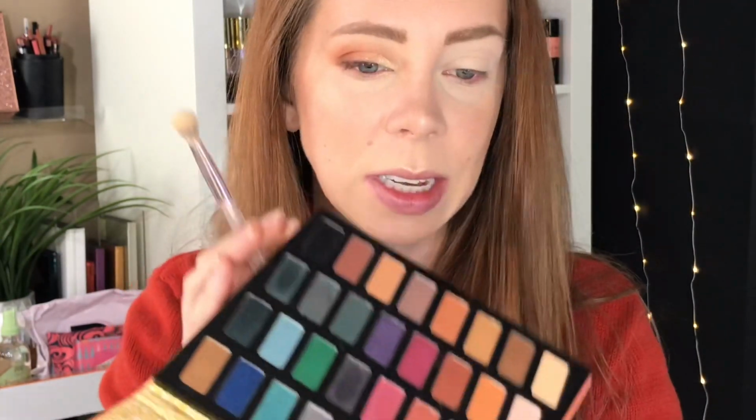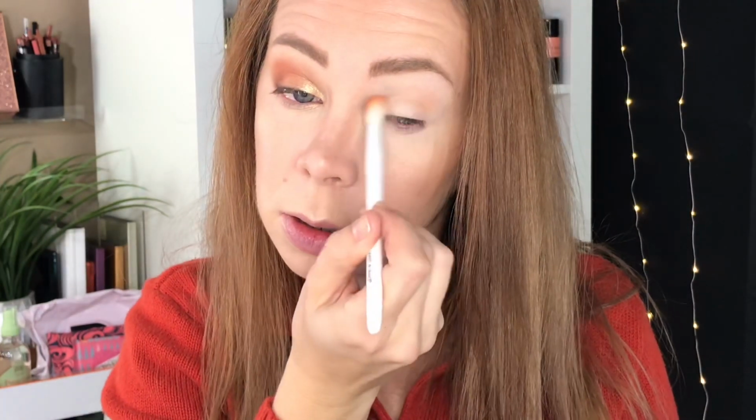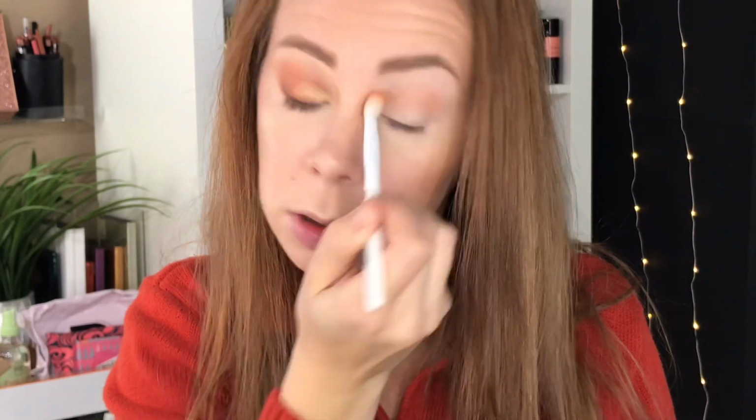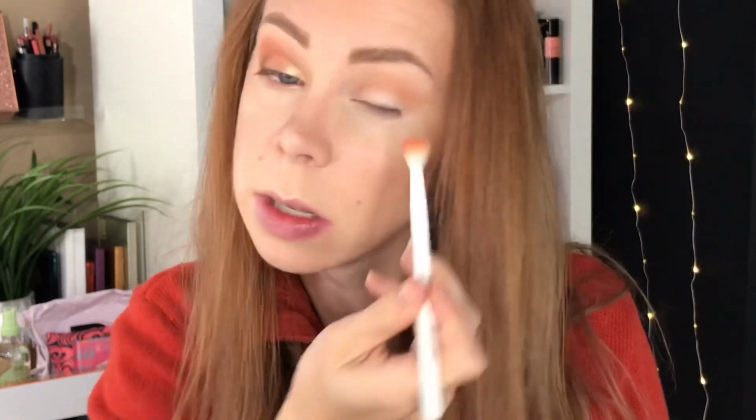And they are a little bit dusty, the mattes, but I don't really mind that. As long as they apply well, I don't really mind if they make a mess in the pan. Then using a Wet n Wild blending brush, which I really love, I went in with this shade right here on the bottom row as my crease color. I went in with this shade on the bottom to intensify the outer corner and the crease.